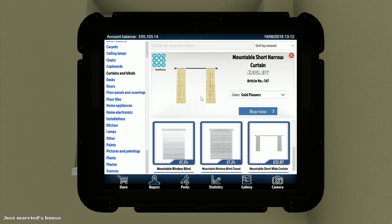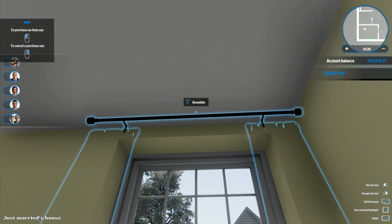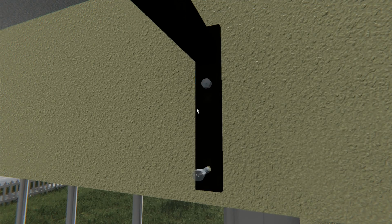So we'll do the same over here. And I'll do short curtains on here again. So let's put that one on there and assemble. So we can dump that one onto the wall and boom. Look at this. It's absolutely brilliant.